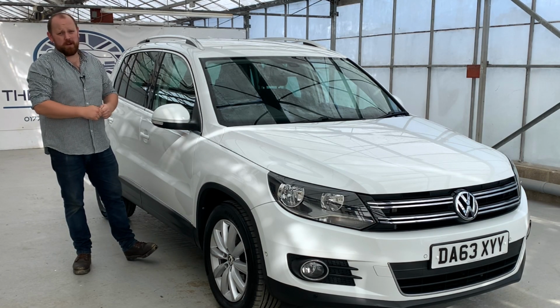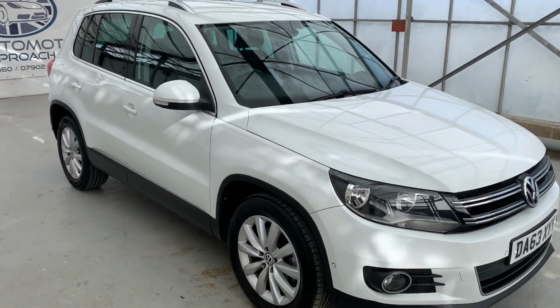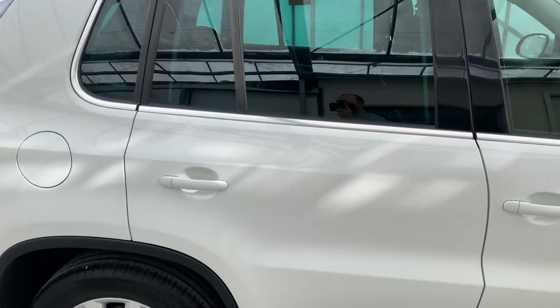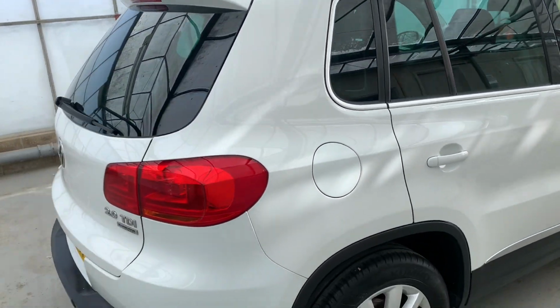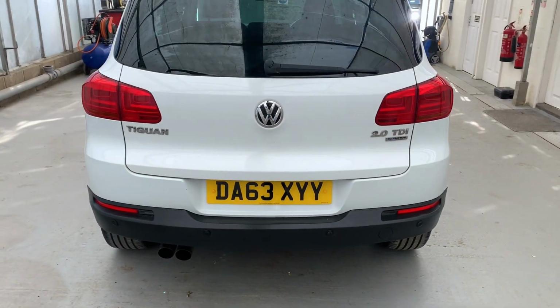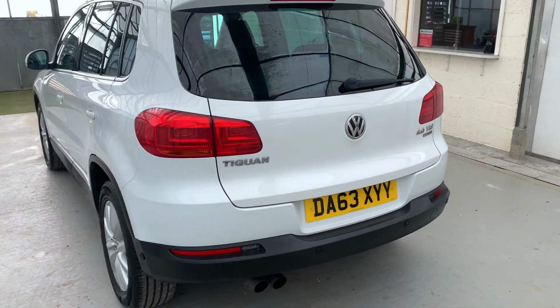Today we're going to be taking you through a quick video tour of our VW Tiguan. So this is our 63 plate VW Tiguan. It's covered just over 122,000 miles, but it's only had 3 former keepers, with the last owning it since 2018, and it's got a whopping 11 service stamps in the book, so it's clearly been looked after over the years.